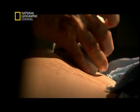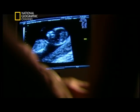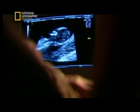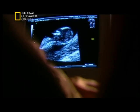You can see 1, 2... The reflected waves are collected to produce an internal image, similar to an X-ray, but without the danger. Ultrasound scans are not known to cause any harm to the fetus. That's the face, up there, of course.